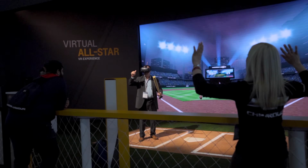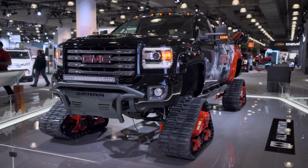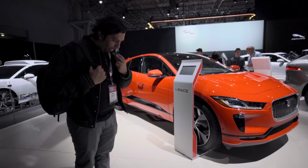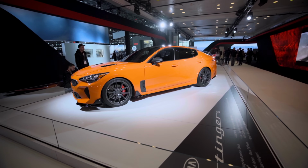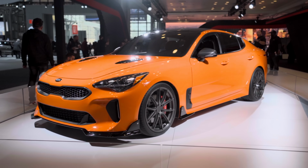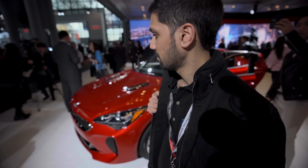Roasting cars. Now, there were plenty of cars looking plump and roastable, but for the sake of brevity, we'll hit the highlights. First, the Jaguar I-Pace, which seems to be the ugly duckling amongst a generally handsome fleet of cars. Kia is next up on the list with the Stinger. What do you think of it, Zain? It's actually not entirely terrible.